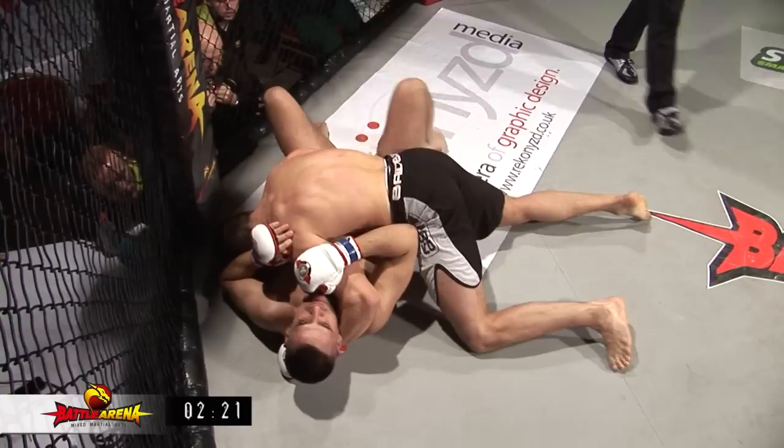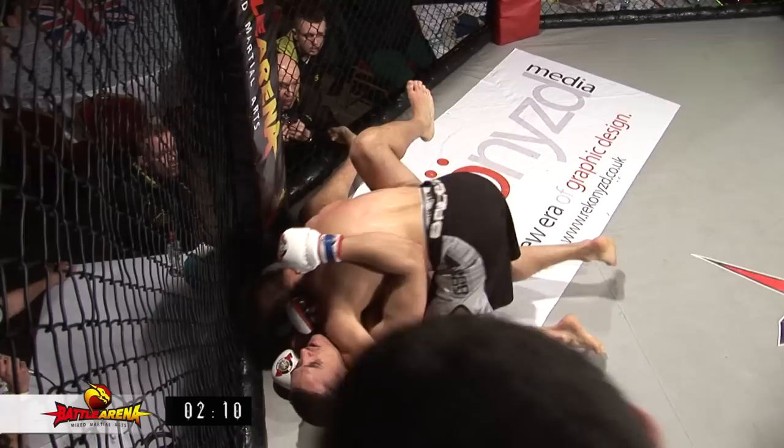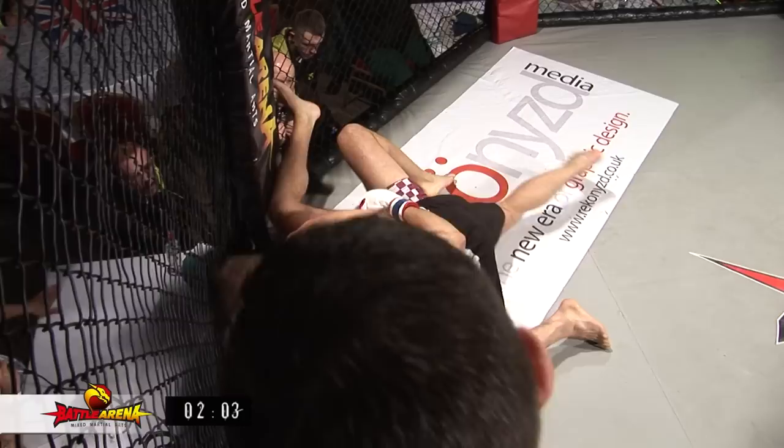Oliver's corner is calling for the knees, calling for the left hammer fist. Yeah, Lucas needs to get busy here, start moving. He doesn't want to get stuck against the cage here, taking shots, especially right in the corner of Oliver. If he wants to win this fight, he needs to get something out of this round.